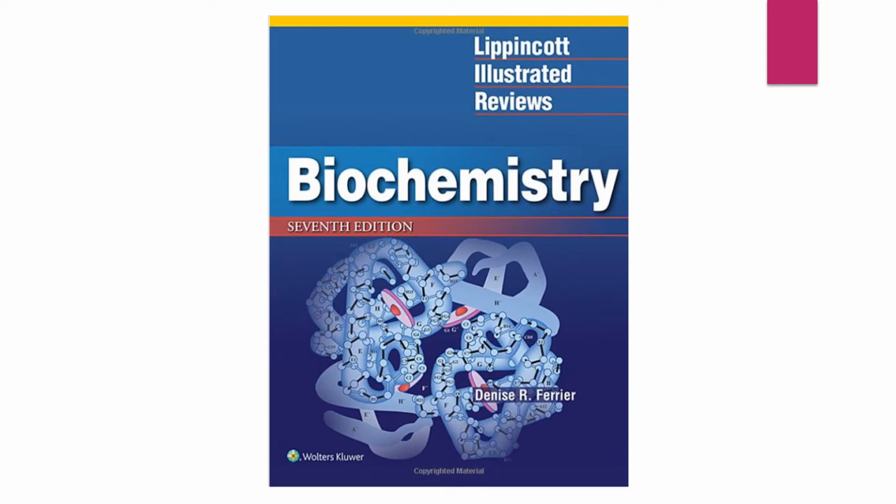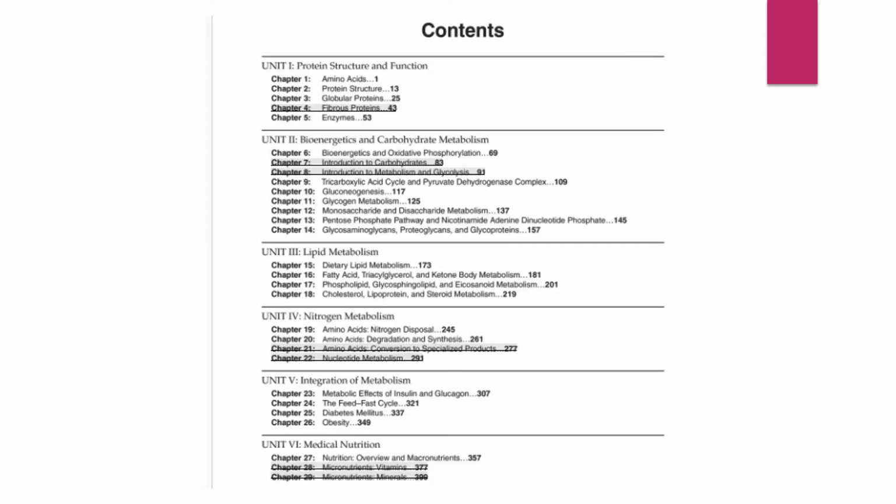It's a very good book, and in this book they have mentioned the chemistries in a very minute amount, or you can say they have given minute details of chemistries. They have given the classification, but not as specific as it's been mentioned in Harper. And next, you can see the contents of this book. This book is found easier by the students because they say the language is very easy and understandable to them.